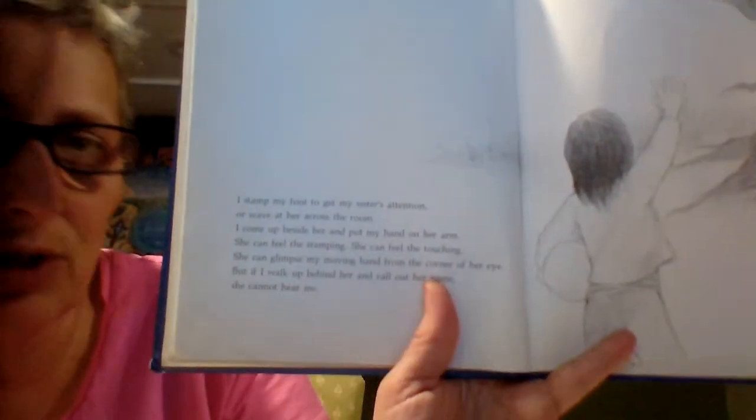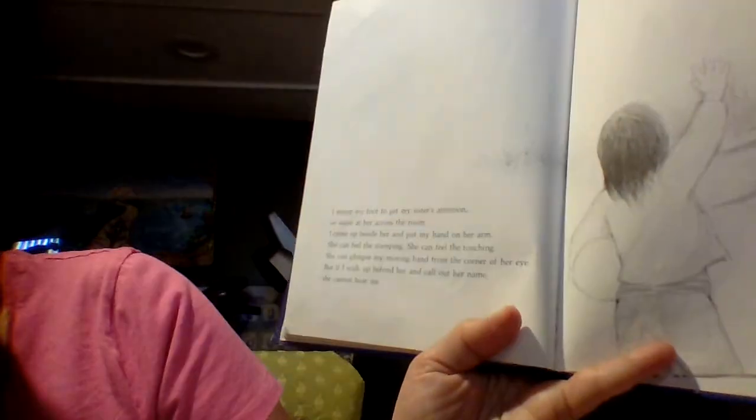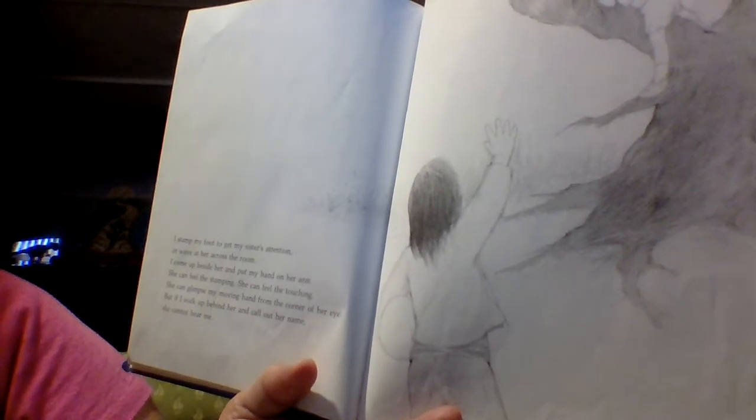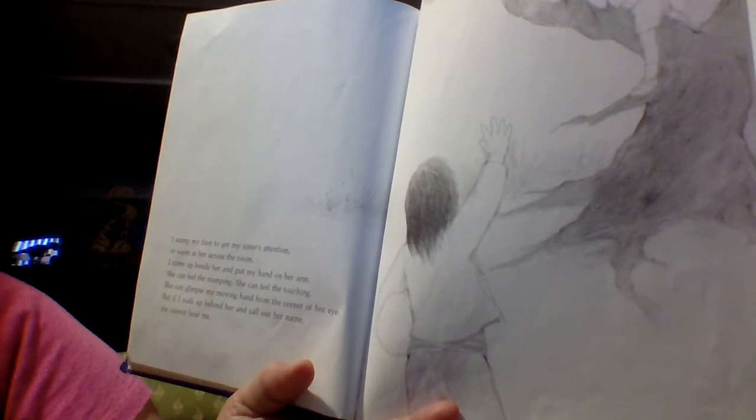I stamp my foot to get my sister's attention or wave at her across a room. I come beside her and put my hand on her arm. She can feel the stamping. She can feel the touching. She can glimpse my moving hand from the corner of her eye. But if I walk up behind her and call out her name, she cannot hear me.